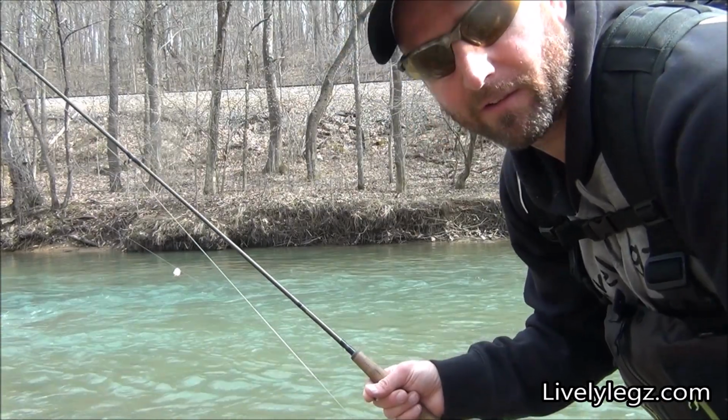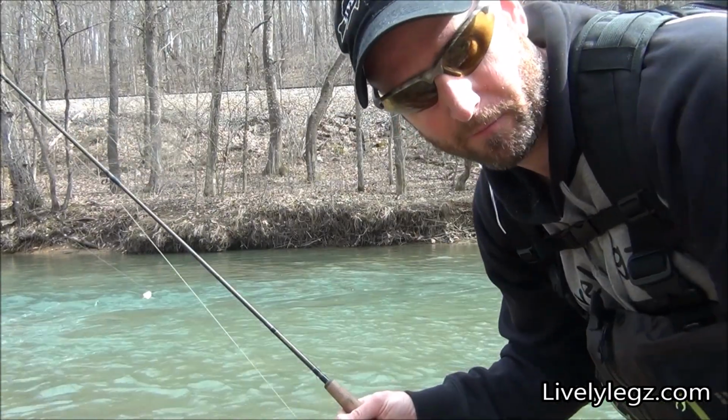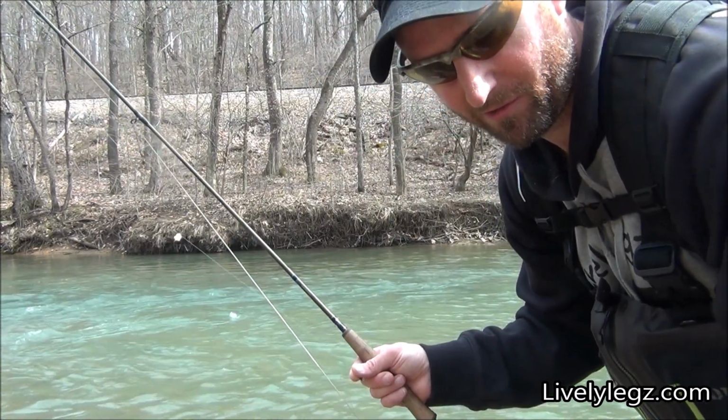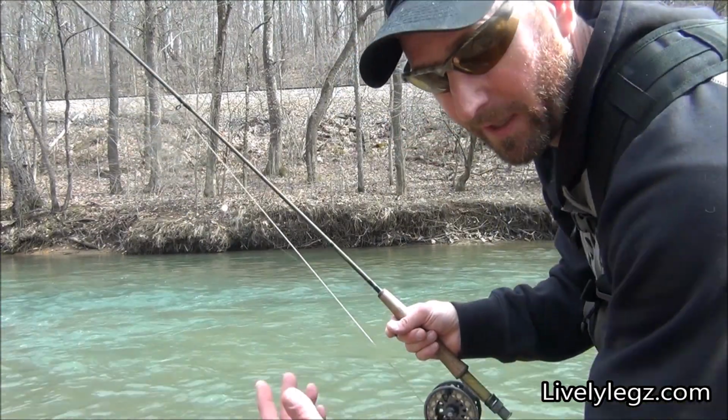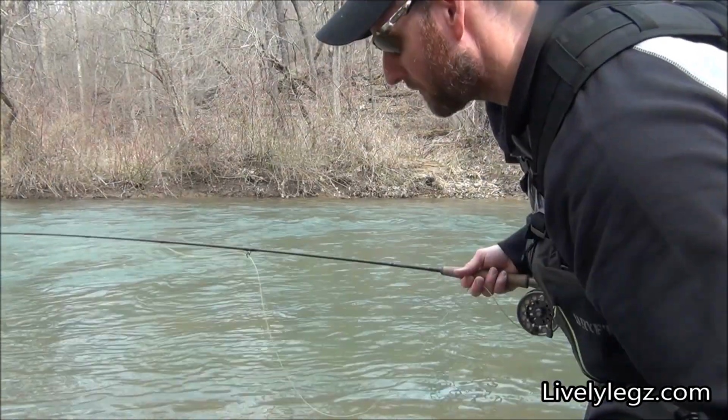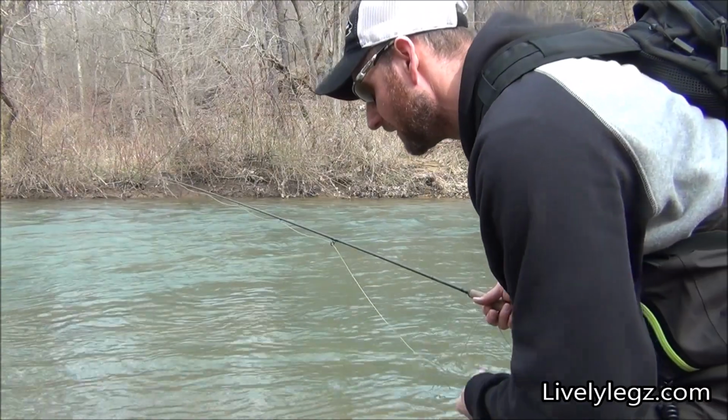Another guy's getting a chance to fish it. If you catch a couple fish out of an area, and somebody's around you, it's always nice to give up that spot. I mean, you did what you're supposed to do there. You caught some fish, go find another spot. That's the way I look at it. It's been a day of meeting a lot of people. There's a lot of people out and fishing's good.